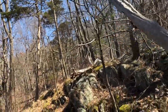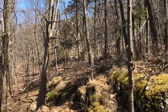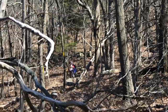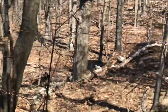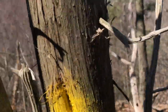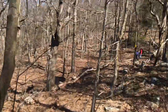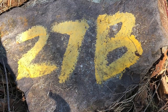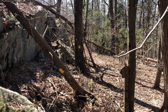We can continue on. Terrain's getting a little bit more interesting. Some ups and downs. Glenn and Allen up there scouting and painting and blazing. And Jody and I are trimming the line, open it up for line of sight. Jody's back there somewhere. Guardians of the AT. Making progress.